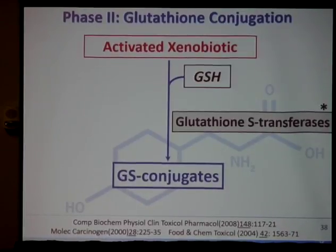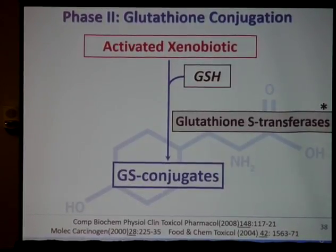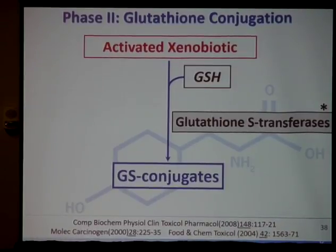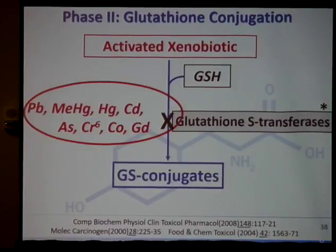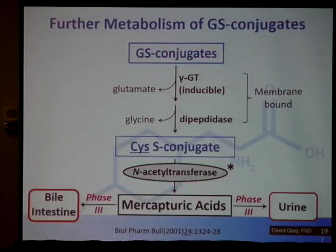So here we have phase 2. We have the activated, more toxic toxin, in this case being conjugated to glutathione, glutathione S-transferase. My colleagues are going to talk about SNPs in GST later on. But again, we have these nasty metals coming in and inhibiting the glutathione conjugation. And when that happens, we back up phase 2 and phase 1, and we get an excessive amount of these active electrophiles and reactive oxygen species.